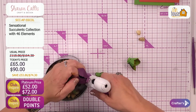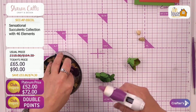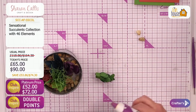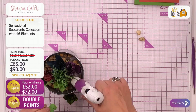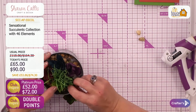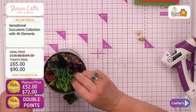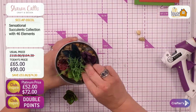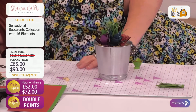But what a great gift to give to someone, Joe. These are fab, absolutely fab. And I do love them. I've got a real love of these beautiful succulents from Sharon, and again, just really easy to construct. Now, literally, I've got all those set there. Now, what I'm just going to do is fill this up with some more pebbles.